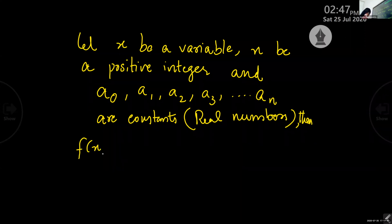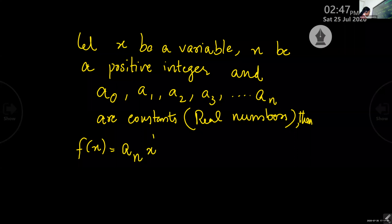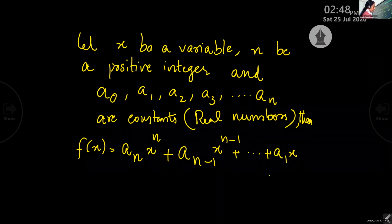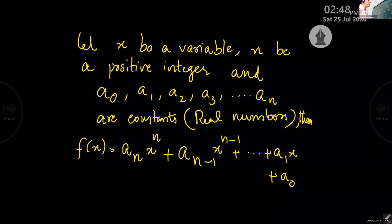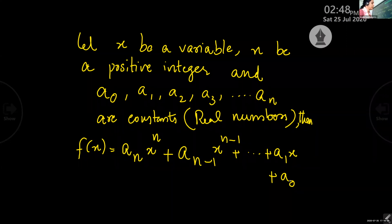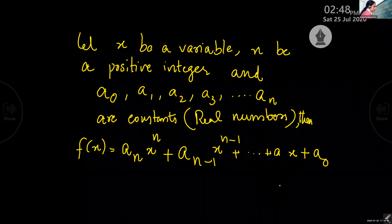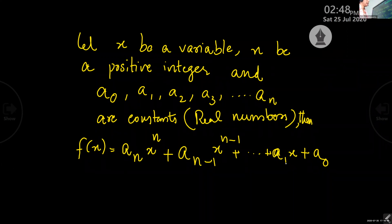Then f of x equal to, f of x means a polynomial in x, an x raised to n plus a(n minus 1) x raised to n minus 1 plus etc. plus a1x plus a naught. This is the general form of a polynomial. And we should put it in the box. Now you don't draw the box. Now listen to it.